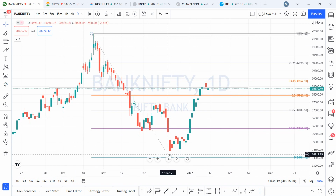And then if you see the Fibonacci retracement, we have seen from the last 3-4 days that Bank Nifty actually tested this 61.8% retracement, created a perfect doji candle over here, and then there was a good reversal candle basically following that. So this level has been respected very well so far. 38,850 odd levels. Keep it marked on your charts. This is a very important resistance right now for Bank Nifty.